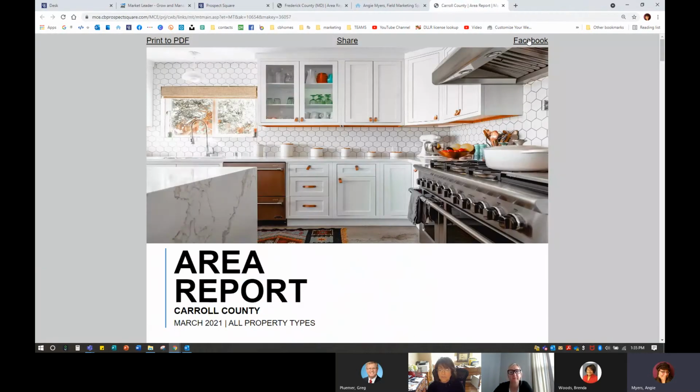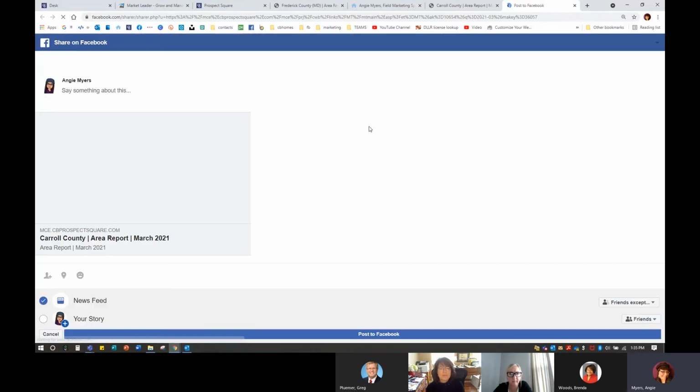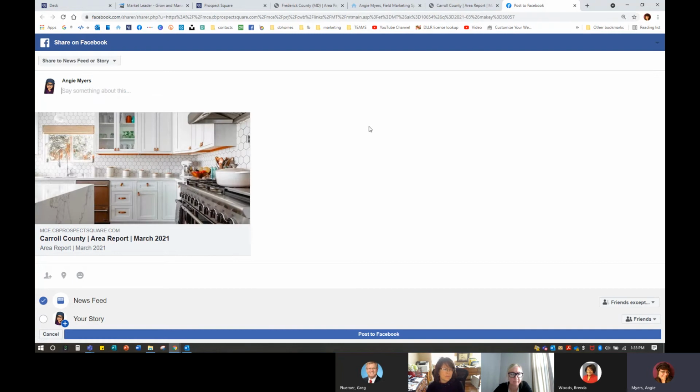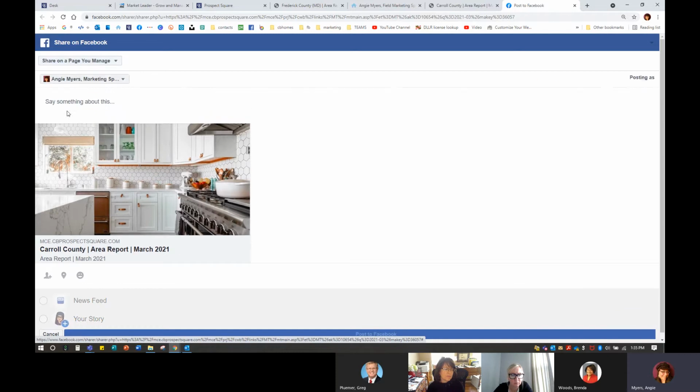If I go in here now, there's also a Facebook button over here on the right. If I decide I want to share this to my Facebook page, I'm just going to hit the Facebook button. It's going to bring it up with whatever photo is currently on my report, because you can change those photos. That's why mine looks different than yours. Then I'm going to go down to share on a page that I manage, and I'm going to pull up my Coldwell Banker Realty business page that I use for my business.